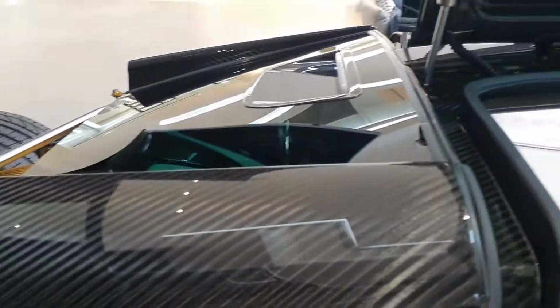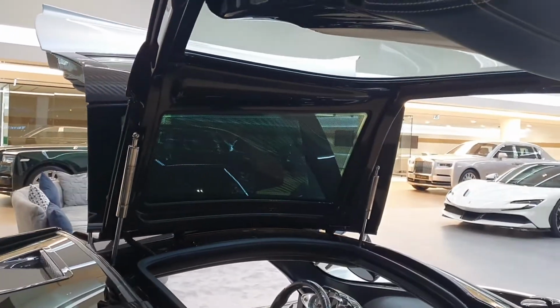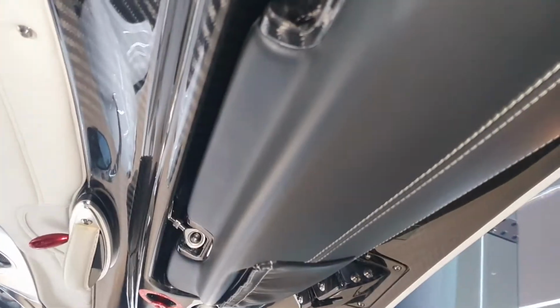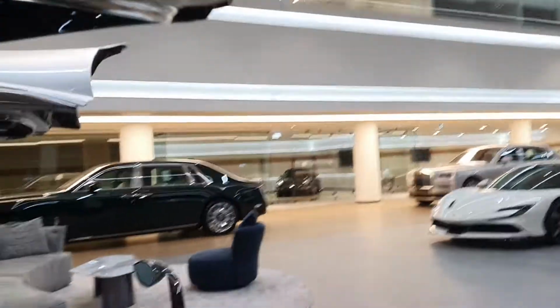Now this is not the first Pagani Huayra I've seen. I've seen a few others, and this is the coupe version. So of course it has gull wings. The doors can open upwards, just like in the Mercedes SLS AMG. And of course the inside of the door is also beautiful, and it also has a lot of leather. So let me show you what you can see here.